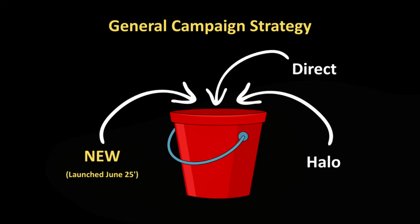There's actually three different terminologies that can result in a general campaign promoted listing sale. These are referred to as direct, halo, and you've also got new. I'm calling it new because I don't believe it's got a name yet, and it was launched in just June of this year, so only a couple of months ago. This has only been around for 3 months, and is the third rule. It's the new rule that attributes a sale to a general campaign strategy promoted listing sale. So let's break those three down.